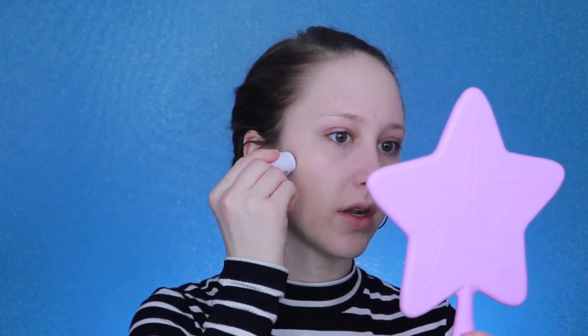I do have a Morphe contour, but I kind of want to use both, but I do want to use this little Milk Makeup contour because I've been trying this out and it's really good. I'm actually almost out of it. So it's just a little hard to blend, but I'm just gonna add a little bit and blend it out.